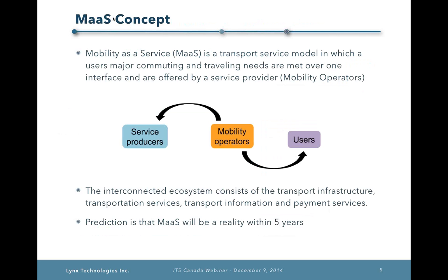Now, mobility as a service is a little different, since currently mobility services are provided, used, and paid for separately. The mobility as a service concept is a transport service model in which users' major commuting and traveling needs are met over one interface and are offered by a service provider known as a mobility operator. So the mobility operator would be a company who would buy various transport services wholesale and offer them to customers together as a comprehensive mobility service package.